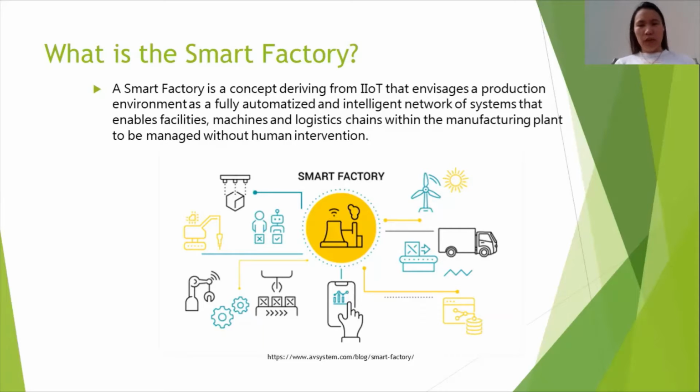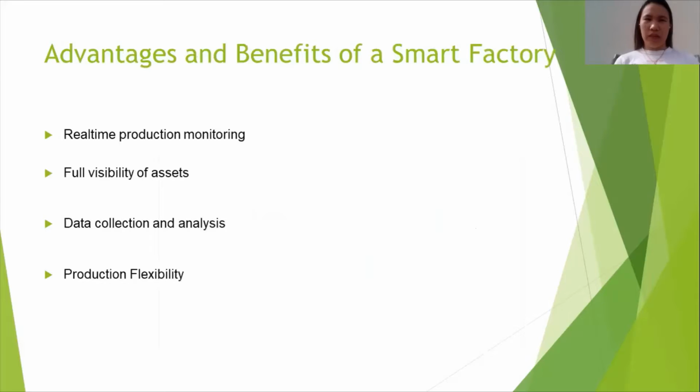Before, everything was on paper or manually recorded. And right now, we are working on making our factory a smart factory. Later on, I will discuss further what a smart factory is, and then we'll see the importance and the benefits of this.